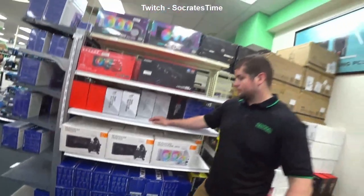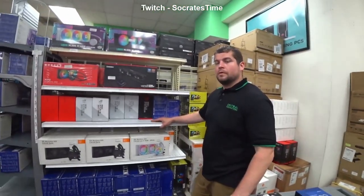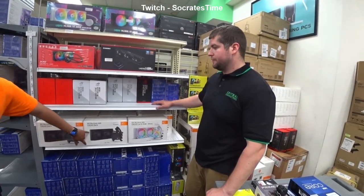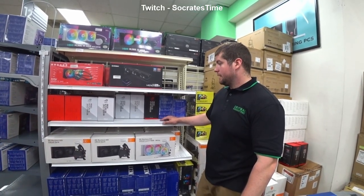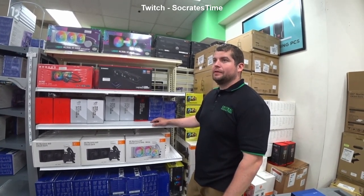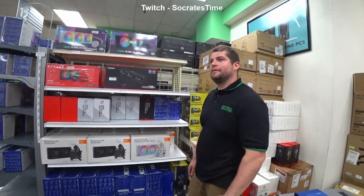So the difference with this one and the other one that we saw back there, what would be the difference? That was a 360. Yeah. And this is a 240. So the 3-fan versus the 2-fan. Okay. For every 120 is one fan. You might want the 360 if your case can support it, which I think it can because you're running an i9. So you're using the best processor. You might want the best cooler. Okay. That would make sense.